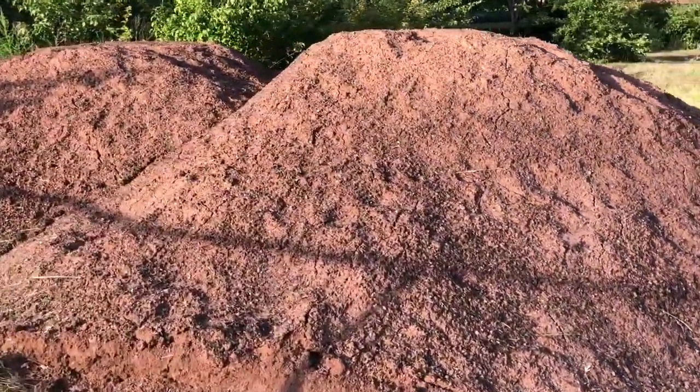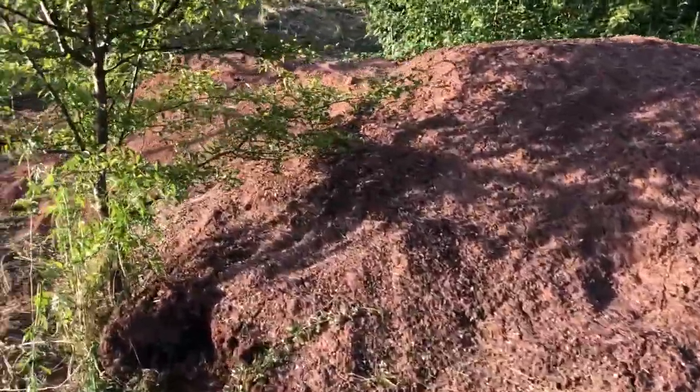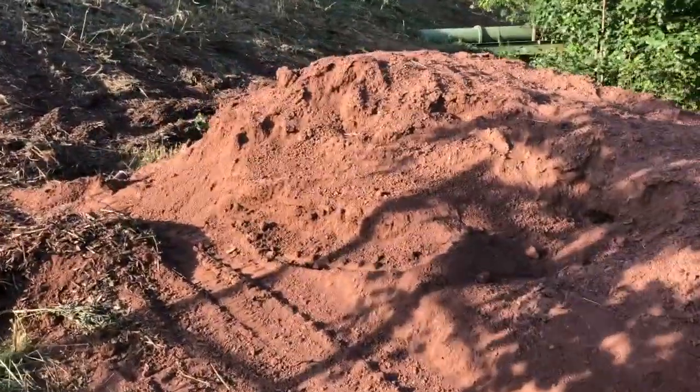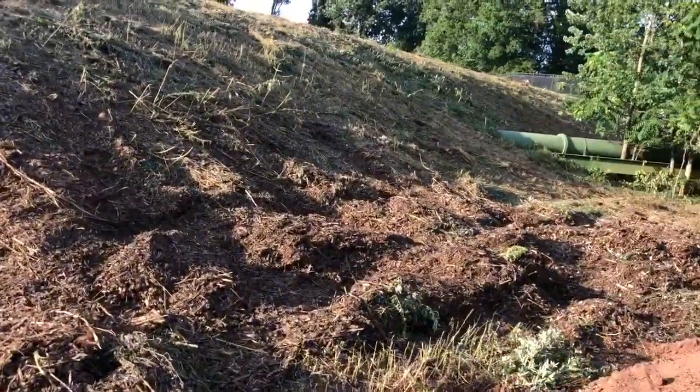Oh wait, they haven't used up. Okay, there's 1, 2, 3, 4, 5. Okay, so they haven't used any of the topsoil yet. So tomorrow they're probably gonna be putting that on. But boy, man, they did some cutting.